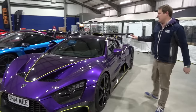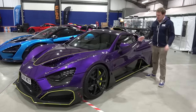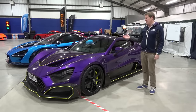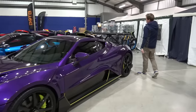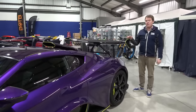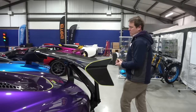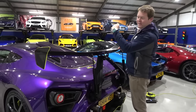So the TSR-S is the ultimate rendition of the TS series Zenvo models. Only 10 of them in total. Like I say, this is number 4. They've also, out of those 10, got a split between the S, which has the crazy wing, as it's often known, and the GTs, which has a more integrated spoiler in the deck lid. But the big thing with the centripetal wing is how it pivots from side to side and dances around.